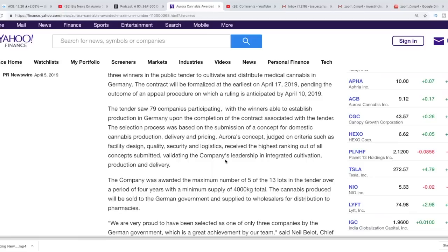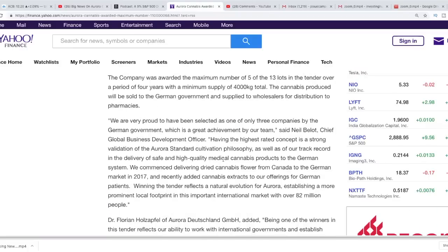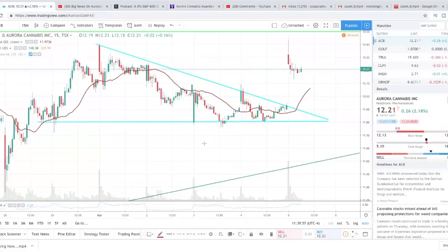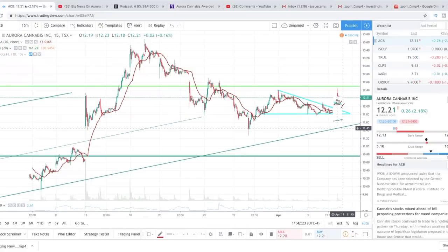The cannabis produced will be sold to the German government and supplied to wholesalers for distribution in pharmacies. "We are proud to have been selected as one of the only 3 companies by the German government, which is a great achievement by our team," said Neil Bella, Chief Global Business Development Officer. Hopefully Aurora continues to push, and if we go back to these charts, Aurora Cannabis is still currently uptrending. I'm just glad we had a breakthrough in the upward direction.